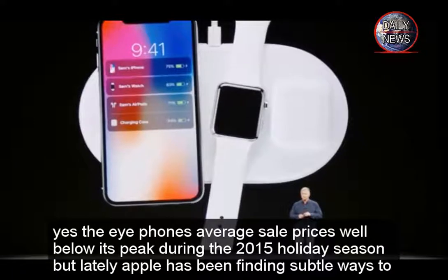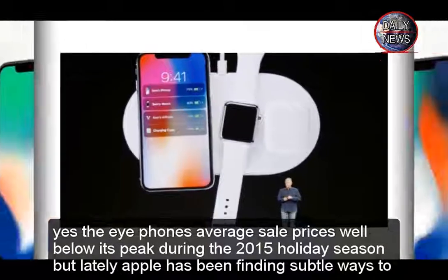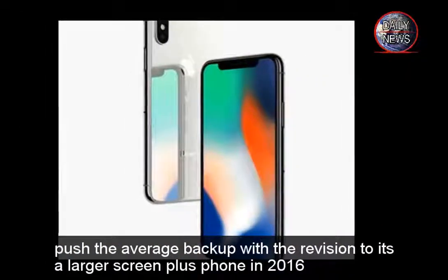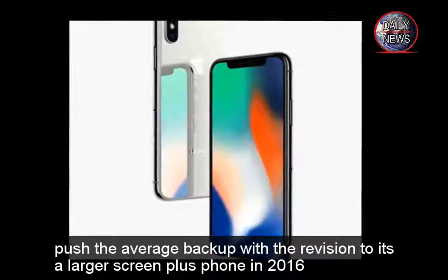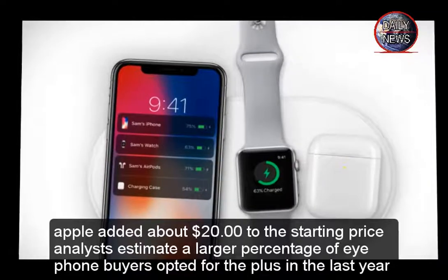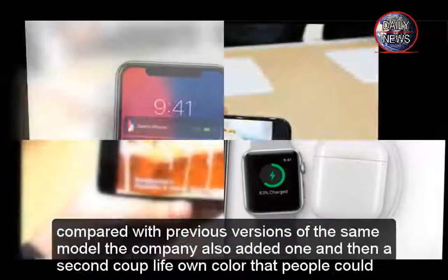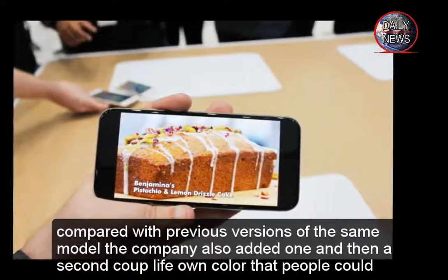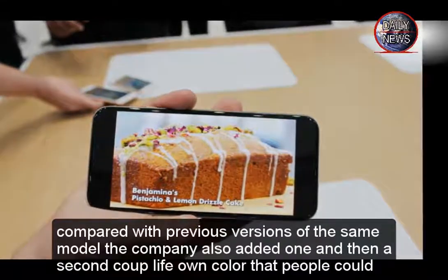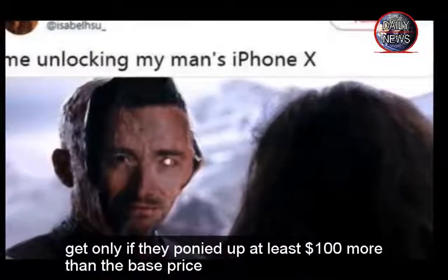Yes, the iPhone's average sale price is well below its peak during the 2015 holiday season, but lately Apple has been finding subtle ways to push the average back up. With the revision to its larger screen plus phone in 2016, Apple added about $20 to the starting price. Analysts estimate a larger percentage of iPhone buyers opted for the Plus in the last year compared with previous versions of the same model. The company also added one and then a second cool iPhone color that people could get only if they ponied up at least $100 more than the base price.